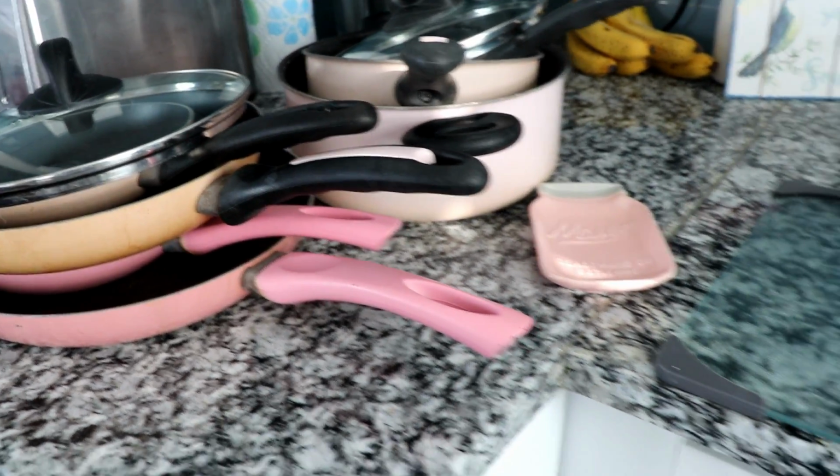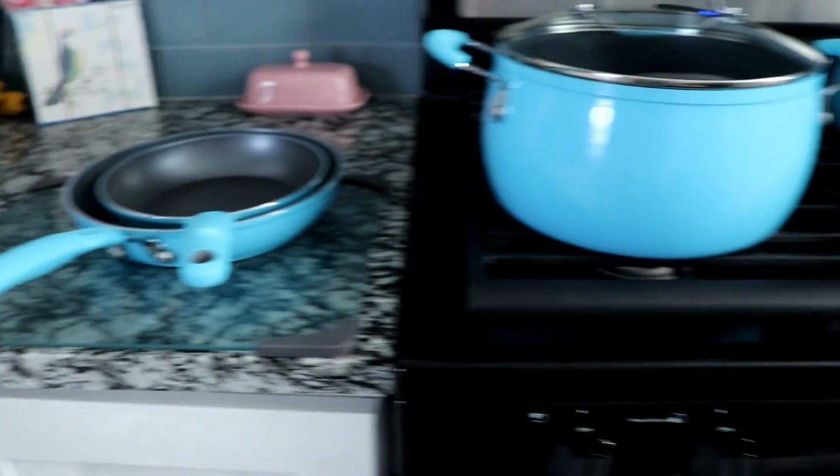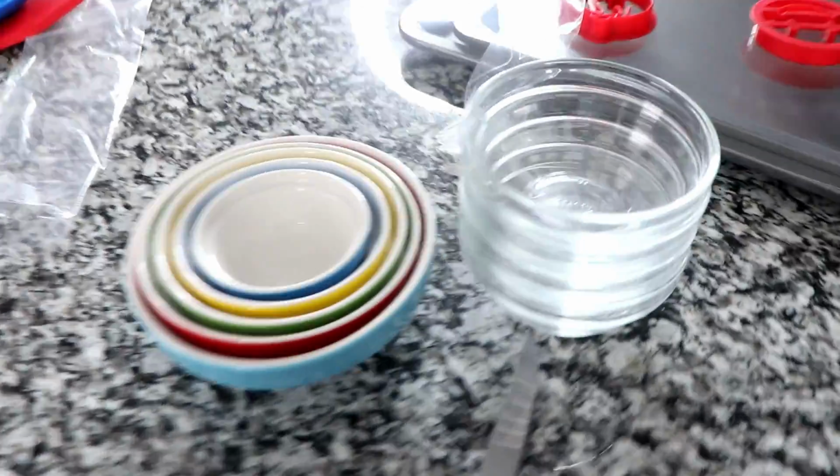Goodbye, old pots, and hello, new pots. And all of my fun new little accessories and little cookbook. Oh, I almost forgot to show y'all. I also got a new can opener, which is the same brand as the pots, Tasty, and it matches them. Isn't this so cute, so pretty?